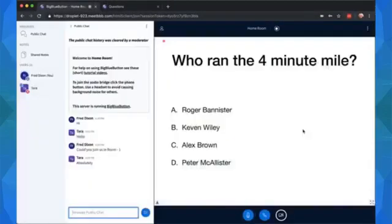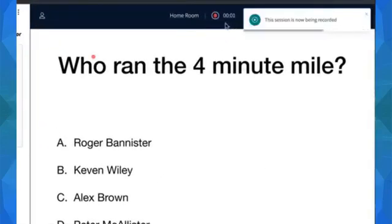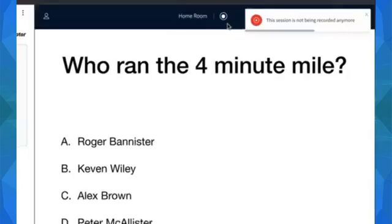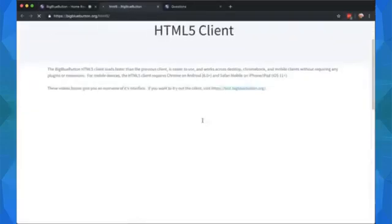During the session, you may also see that it's being recorded. If you see it being recorded, you'll see it up here as a count timer. Here it's showing red, it's being recorded. At some point, the instructor may pause the recording as well. And there it's paused. If you need help on using Big Blue Button, there's a help menu here. It'll take you to a page which shows you some videos on how to use it.